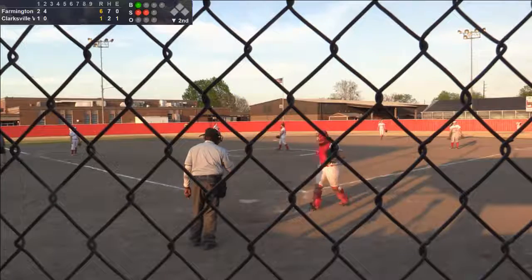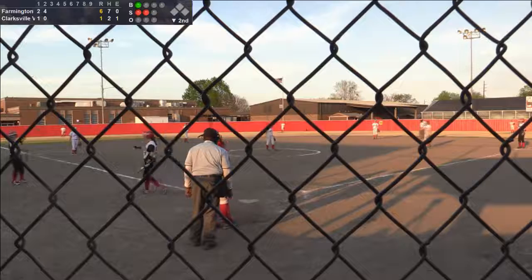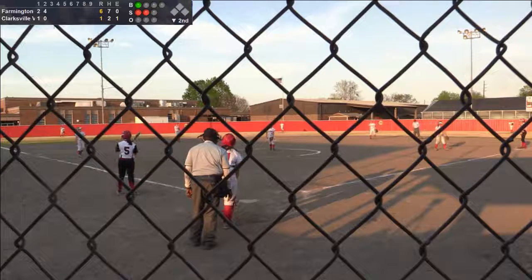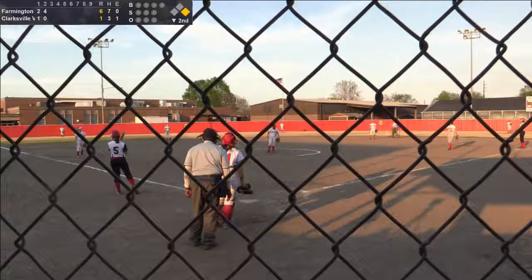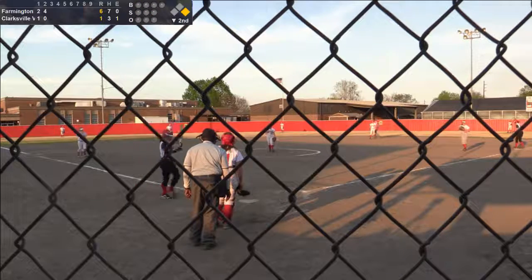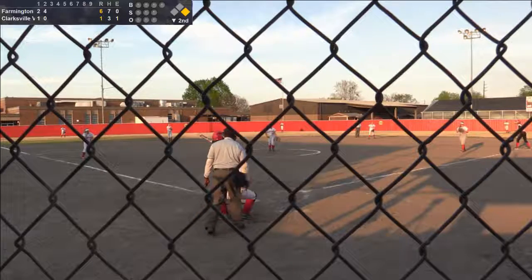Just behind the pitcher and in front of the second baseman, and it kind of rolls away and puts the runner at first. A speedy runner, too, so it would take a great play to get that one. So the Lady Panthers have something going here in the bottom of the second.